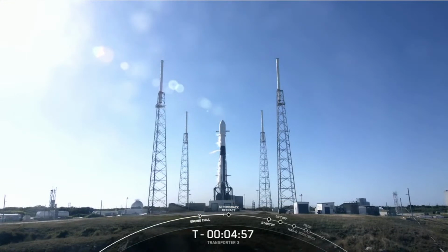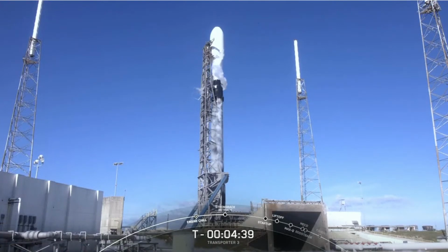At T-minus 7 minutes, we began engine chill. This is where we opened the pre-valves between the first stage prop tanks and the 9 Merlin engines. This allows a little bit of cold liquid oxygen to flow through the turbo pumps, which brings them down to a temperature close to that of the super chilled propellant that will soon be flowing through the engines at liftoff.